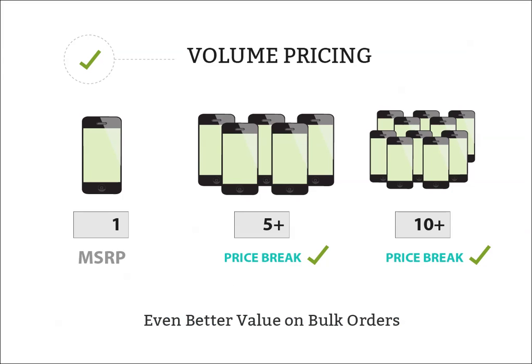It's worth pointing out that for customers interested in placing bulk orders, Barcode Essentials offer generous price breaks, which makes for even better value in adopting fixed asset management. For orders of 25 licenses or more, customers should contact us directly to discuss the size of the opportunity so that we can guarantee customers are getting the best pricing for their needs.